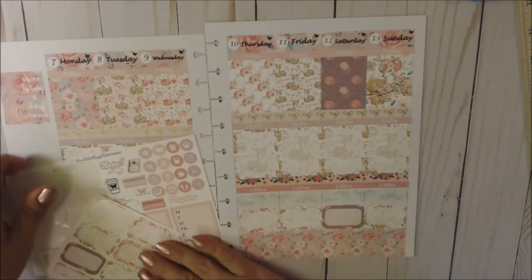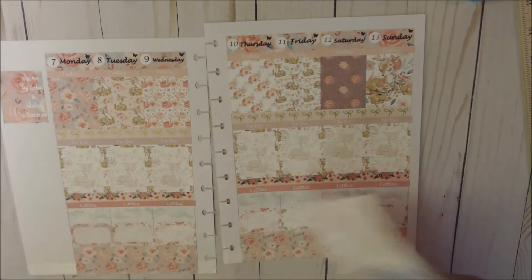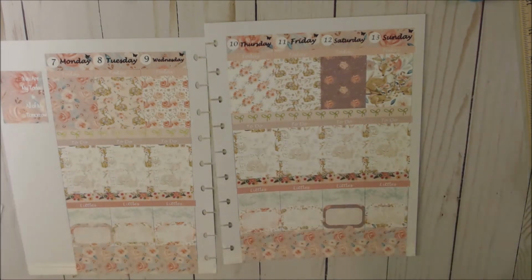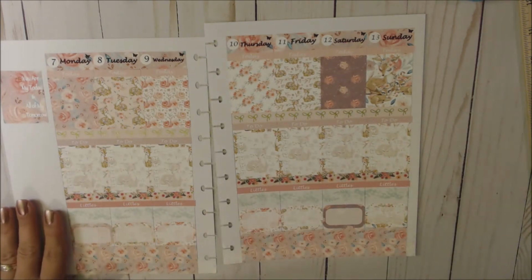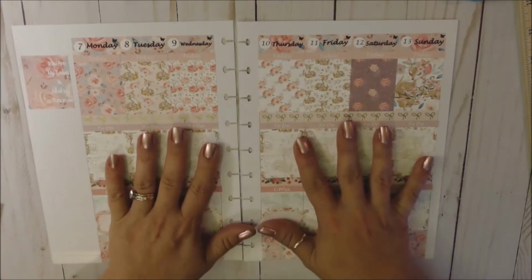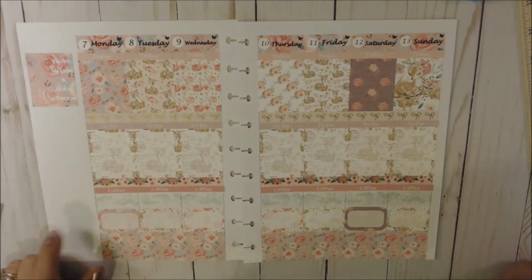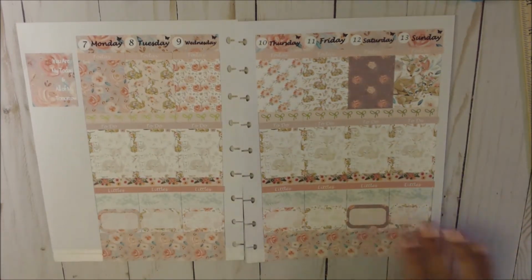Oh, that's so pretty. And there is a little gap in between the washi and the top of the boxes, but that's okay. That will not bother me. Okay, so now, my friends, that is our base. So now we can go ahead and start working on our sidebar.